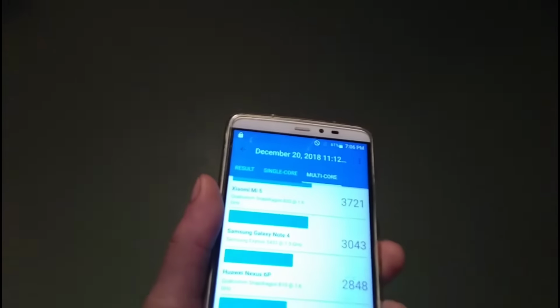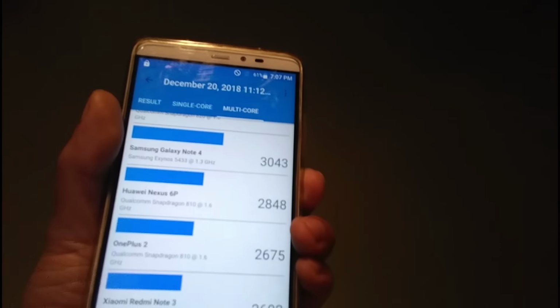And with the 2500, you are looking at the OnePlus 2 arena. So, this phone is comparable to the Xiaomi Redmi Note 3 and the OnePlus 2. And definitely with the 6-inch display that has a 2K resolution and a nice 3300 milliamp-hour battery, this phone definitely was one of my favorites for 2017 and 18.